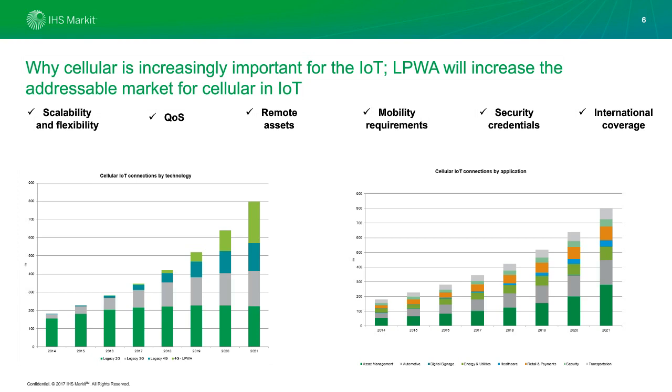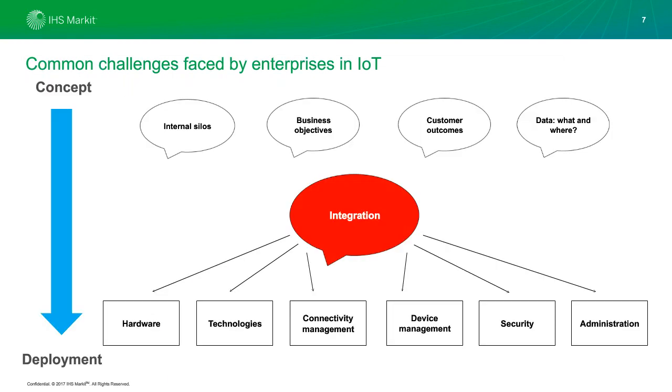But there are lots of challenges that enterprises face as they seek to develop their IoT projects. Getting IoT projects up and running on time, at cost, and actually achieving the original business objectives when the project was first initiated can be very challenging. Between concept and deployment, enterprises face a very wide range of challenges.